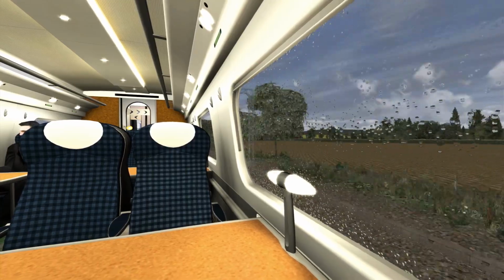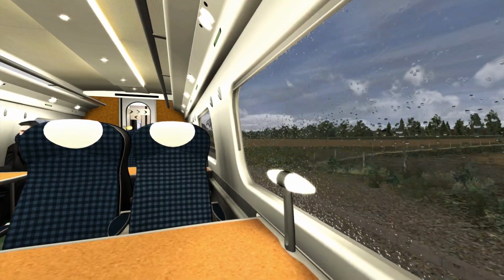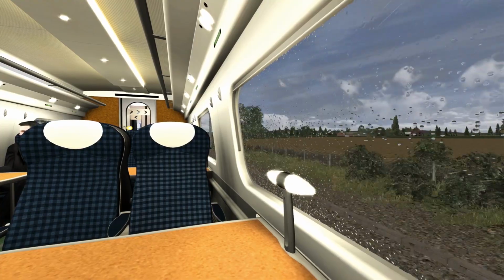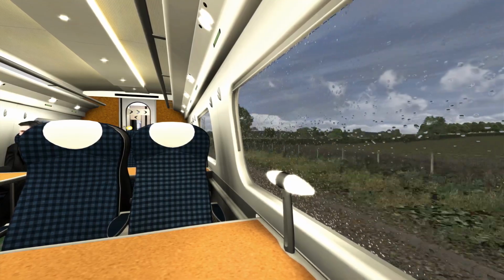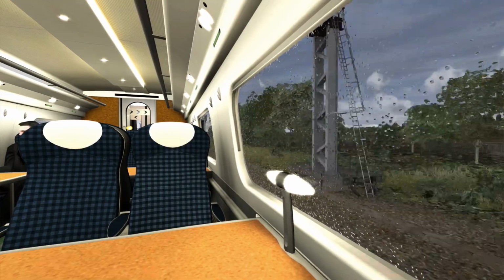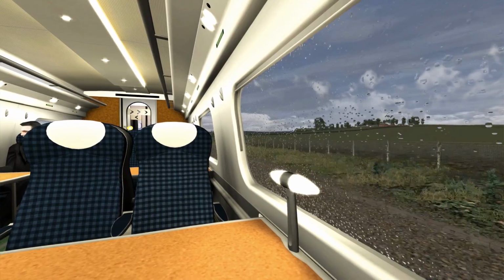I like watching this train go. It's nice and peaceful and relaxing. If you want a version of this video without me talking, do let me know. Just a nice peaceful rainy trip in a Pendolino. But anyway, I'm rambling on. I should just go away and start recording some Let's Plays and planning some live streams and some Train Sim scenarios. That's all I've got left to do now.